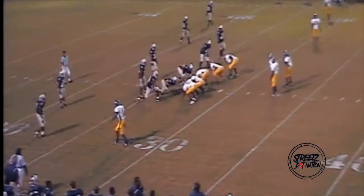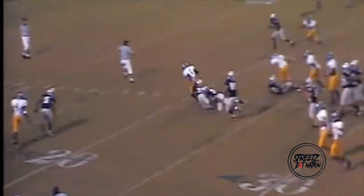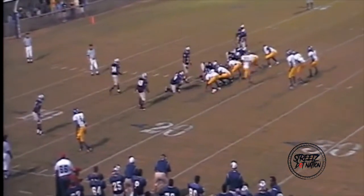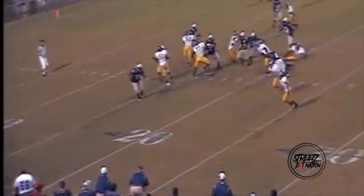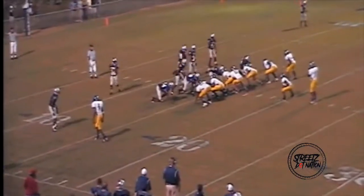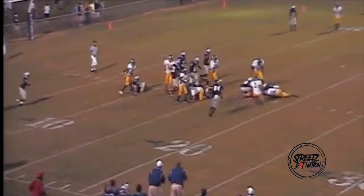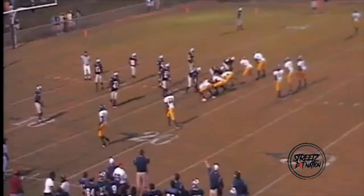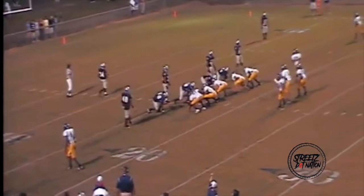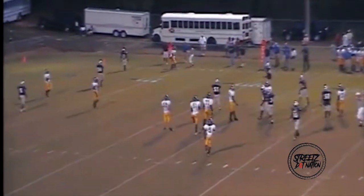He turned that field before they got it. Brought down by number 7. Holding the shotgun. Out to the flats, and it's incomplete. Aces line up on fourth down. Line holding the shotgun. Get him! Get him! Pressure by the defense. And nice.